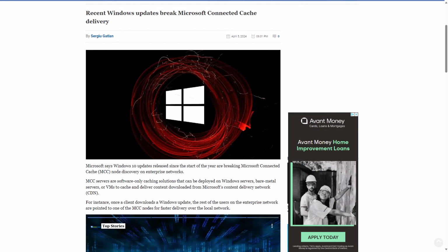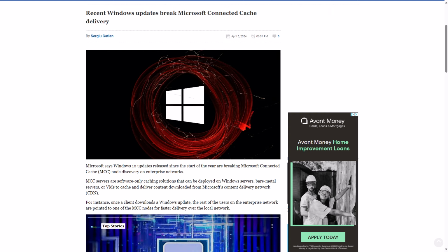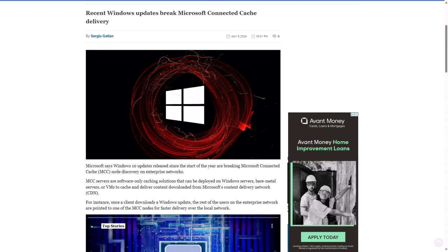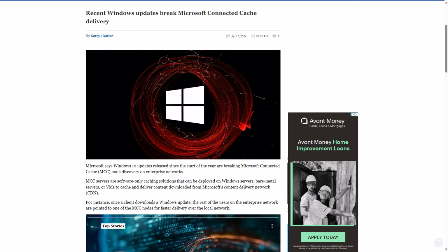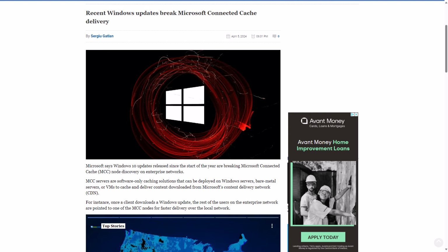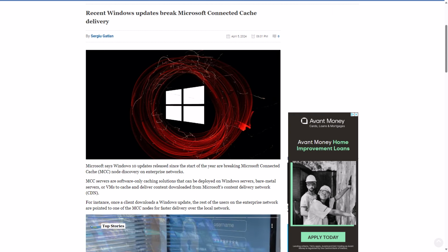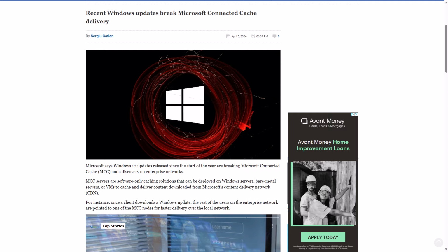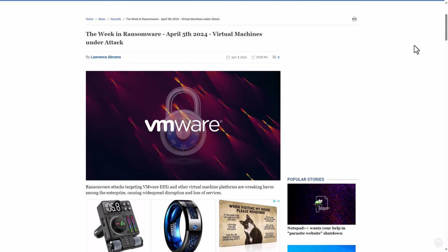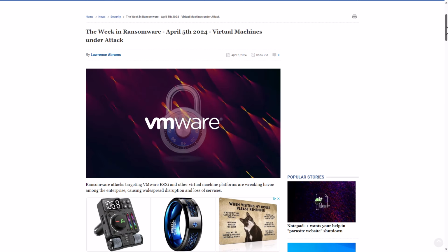Late last week, reports surfaced that after installing the January 2024 non-security update KB503-4203 or later, some Windows devices which use DHCP option 235 for discovery of Microsoft Connected Cache, or MCC, in their network might be unable to use the MCC nodes that are discovered. And if you're impacted by this, there is a workaround available, and I'll share a link with this episode for information on that.